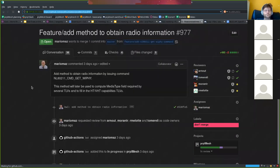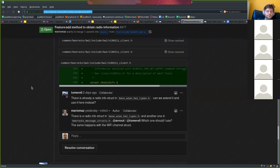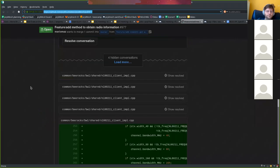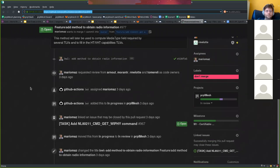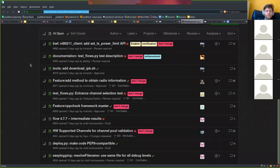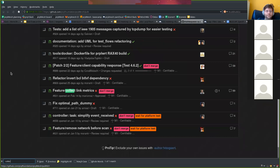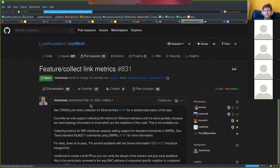So this is a long one. It's already approved. It has the don't merge tag because Mario wanted to fix a bunch of the other comments that were not critical. But we can go. No, wait. This is one commit. I meant another one. Ah, probably it's already merged. Ah, the collect link metrics, 831. Near the bottom. Yeah.